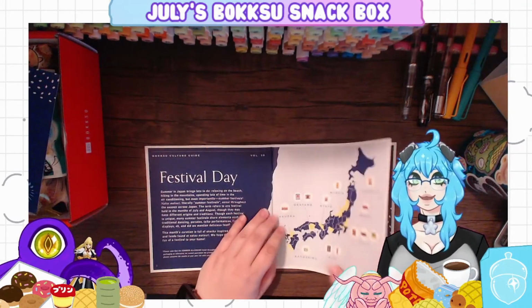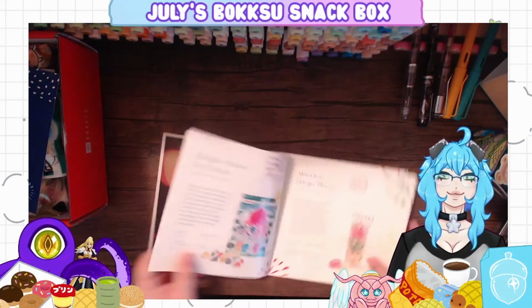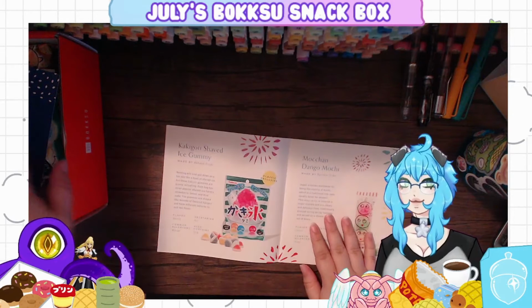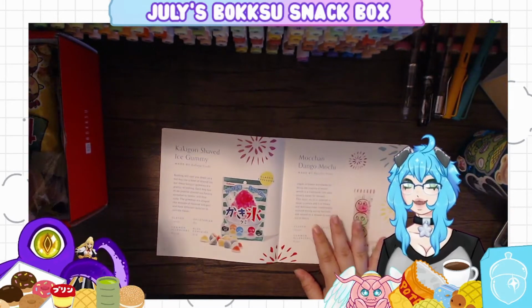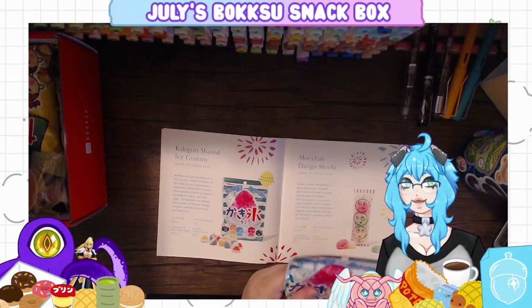Hi. So we'll probably do it like we did last time and do it in order. So the first treat are these, which are kakigori shaved ice gummies.